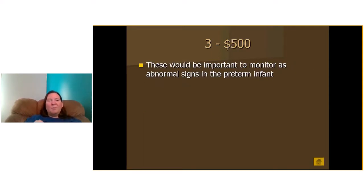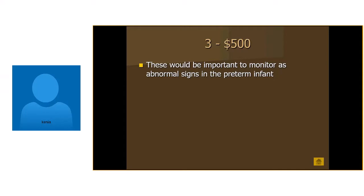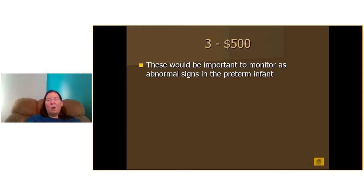These would be important to monitor as abnormal signs in the preterm infant. So what are some things we would be worried about? Apnea that lasts more than 20 seconds. Yes, absolutely. Prolonged apnea, especially in preterm babies. They are more likely to have that prolonged apnea. There have been many times I've had babies where I'm sitting there watching them like, come on. Come on. And finally, like, screw it, I need to stimulate you because I can't wait any longer. And sometimes they just need it. They're like, hey, and they startle and then they breathe again. So it's easy for preterm babies to forget to breathe.